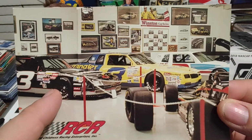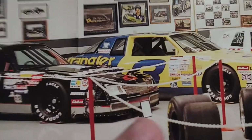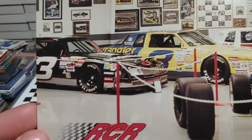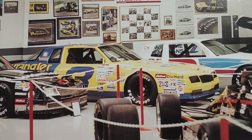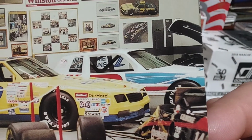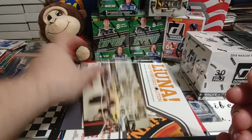So it's going to be the 88 or 89 Monte Carlo. Looks like the 88 because the 89 they were allowed to block the headlight panels. That's going to be either from 86 or 87. And that's Ricky Rudd's Piedmont car from 1983. Looks like they got an A.J. Foyt Indy car right there. So very, very cool stuff.